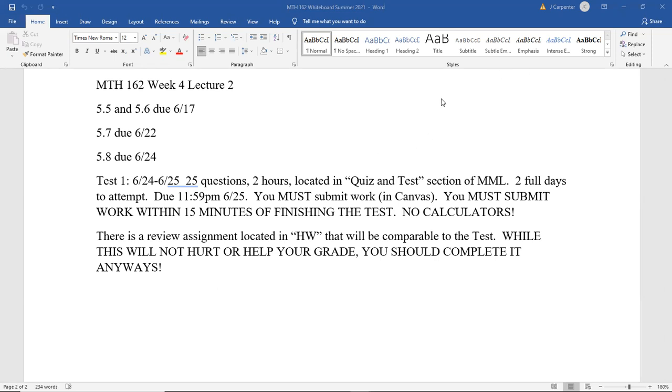That is not an assignment that you have to complete, but I highly, highly, highly suggest it because the test parallels the review material. Please remember, this is a no notes, no books, no calculator test. So when you take your test, you're supposed to start out with a blank piece of paper, and then you can go from there.